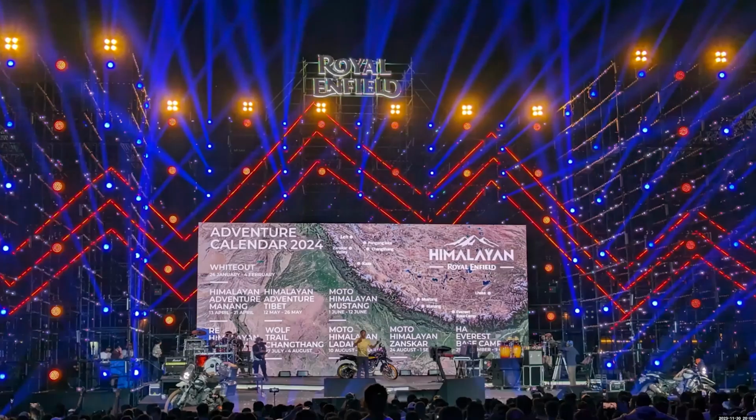So I kid you not, this is the stage at which they launched the Himalayan, and right after that, the next slide was this adventure calendar. So it's as important in their mind as launching the bike itself. And of course, they're not going to make any money off of those adventure trips, right? They'll mostly be just operating it at a break-even point. But they're feeding that community and they're giving you that whole experience for which you bought the bike.